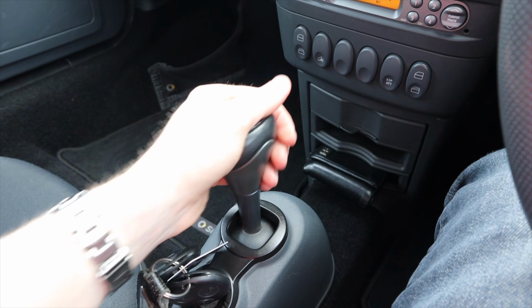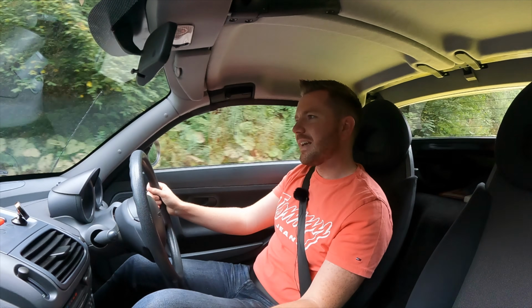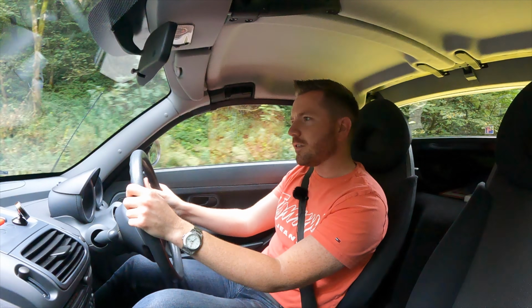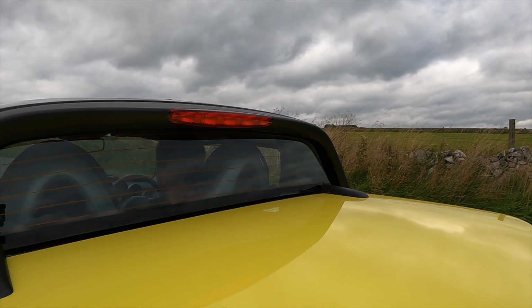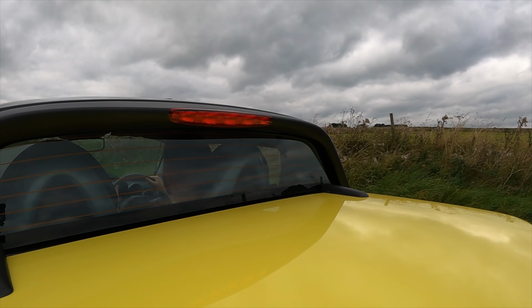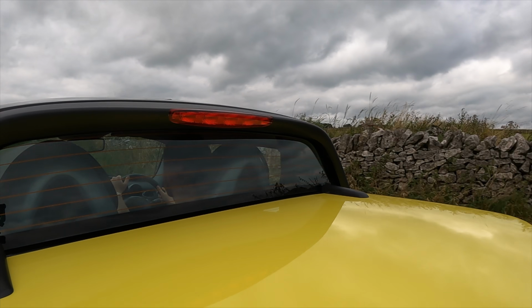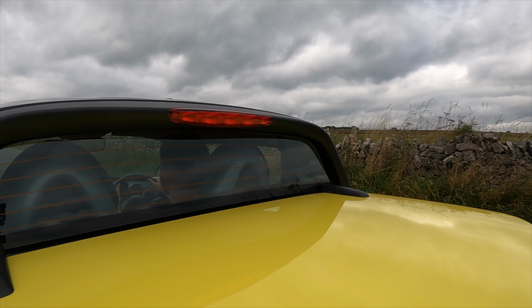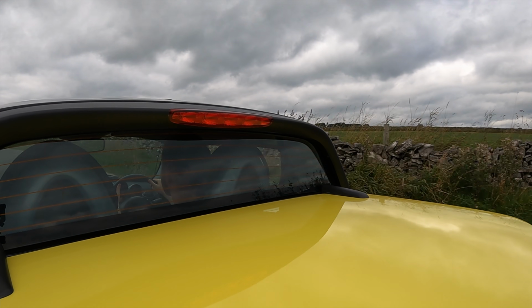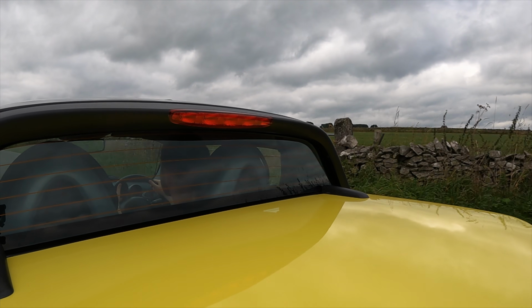But if you want a little bit more involvement, then you can flick it back or forward to change the ratios yourself. The trouble with this box is it's just so slow to respond. Tectonic plates move with more haste. You find yourself enjoying the handling, enjoying the noise from the engine, and you're making some good progress, so you think, right, I want another gear. And then about 12 seconds later, it presents you with another gear, by which time the mood's gone.